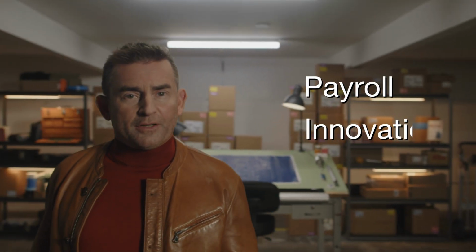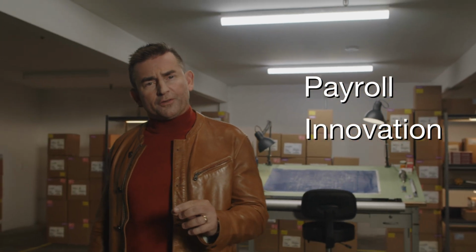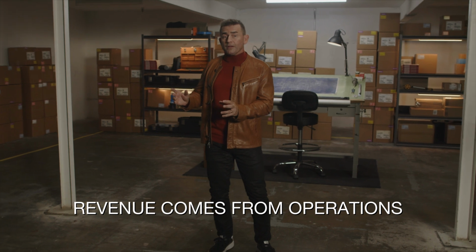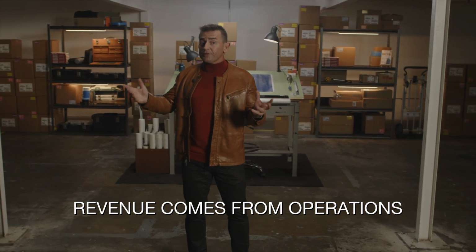Make no mistake, revenue is important. You need it. You need it to make payroll. You need it to invest in new product development and innovation. And you and your fellow shareholders need it to fund your rock and roll lifestyles. So revenue is critically important, but it doesn't come from the sales department. It comes from operations. If you're not sure I'm correct, do this simple test.